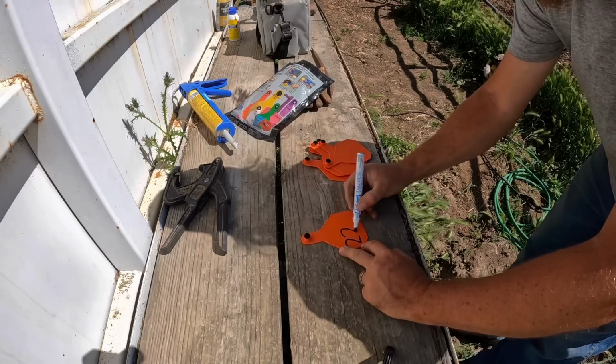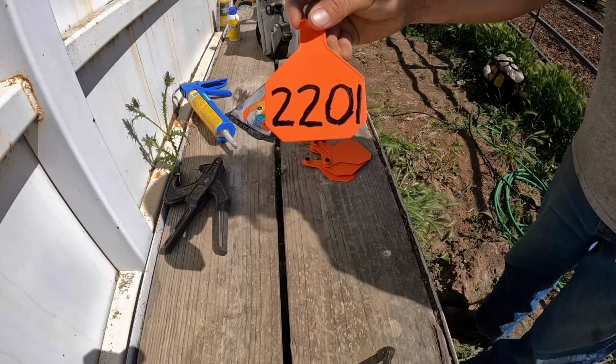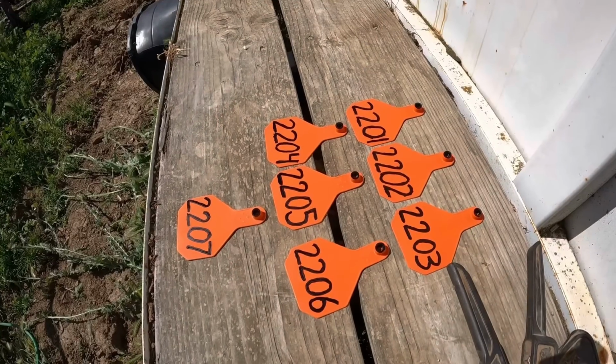This year I wanted to implement a new numbering system, so I'm going to go with a 4-digit system in which the first 2 numbers are the year that the animal was born, and then the second 2 are just whatever number it is as they come through the chute. For instance, when these guys come through, the first one will be 2201, meaning he was born in 2022 and he is the first one that happened to go through the chute.